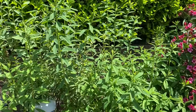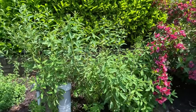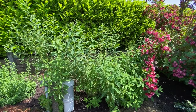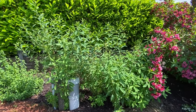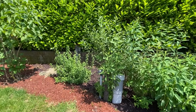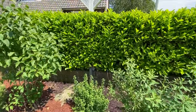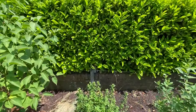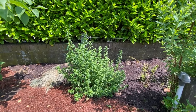This is a spirea, which is also looking good. That's a fuchsia, which we transplanted from the previous area to here, and it's also doing really well. It's loving its life.